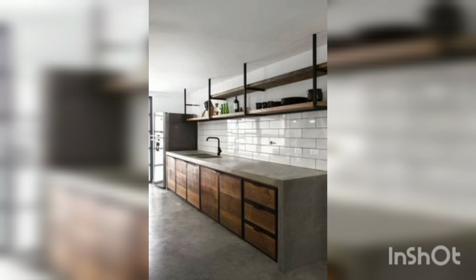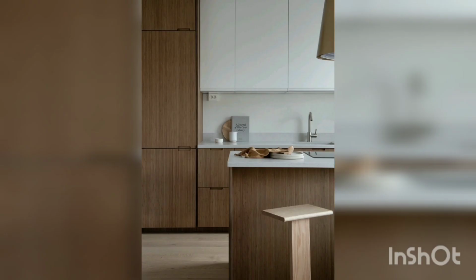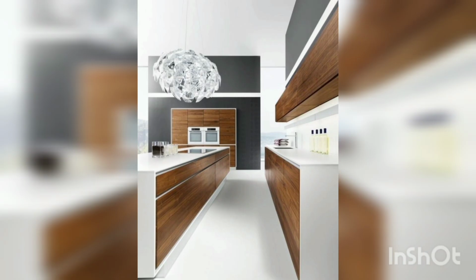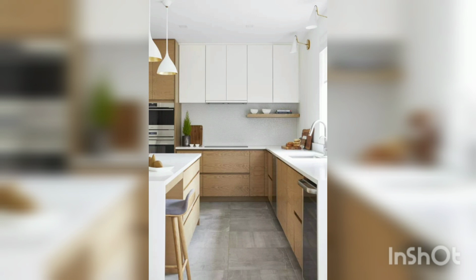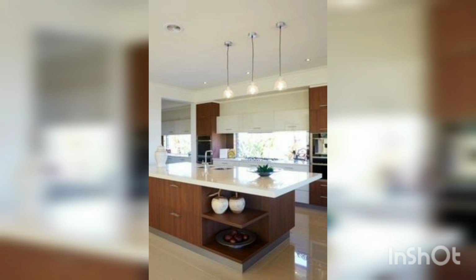And this kitchen shelf and drawer show, and the drawer colors and shelf colors are the same colors, and this kitchen is so nice and beautiful and a wonderful idea. And this kitchen show store and double store and lighting show, and this kitchen cabin has a different style and different looks, and hanging light and drawer show.